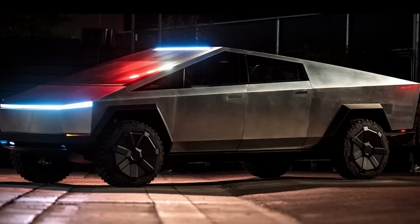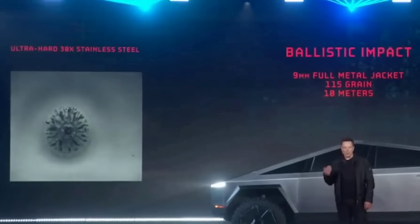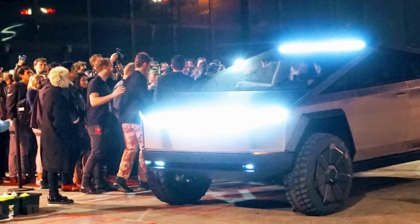Elon showed us at the Cybertruck reveal videos of the skin being bulletproof to a 9mm full metal jacket from 10 meters and sledgehammers from point blank range. And yes, I know some of you will start typing about accidents and repairs for this new stainless steel behemoth of a vehicle. The truth is, no one knows how this is going to play out.